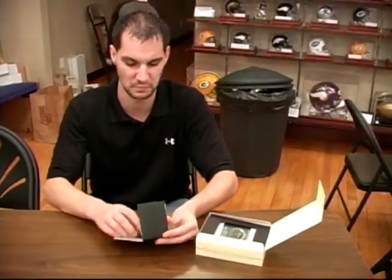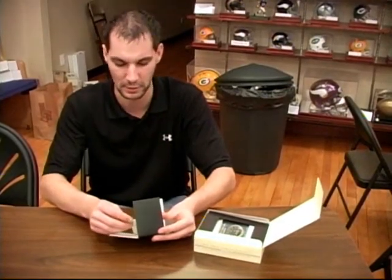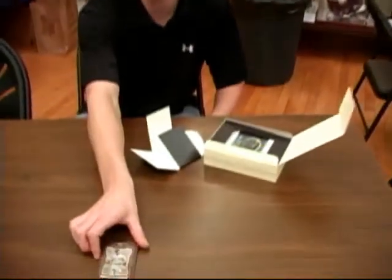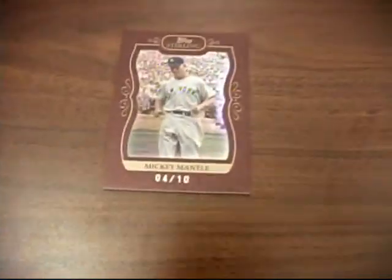I don't know if any of you guys saw the break a few weeks ago. We did Sterling earlier and we had a Mickey Mantle. So we're going to keep going with Mickey Mantle right now. Oh, very nice. Oh, wow. 4 of 10.